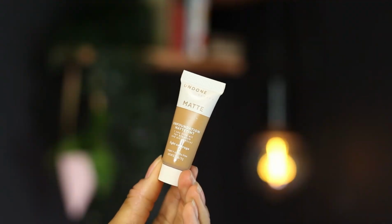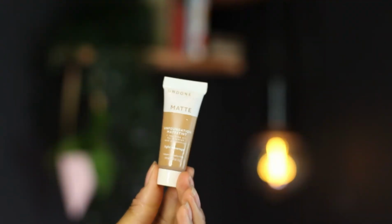I love the fact that it's in a stick, that it's really, really creamy. Just bounce it under the eyes a little bit, dab it in. It blends really, really nicely, and I don't feel like I have a bunch of caked on makeup, and I don't look like I have a bunch of caked on makeup. Okay, so this one definitely threw me for a loop. This is the Undone Beauty Matte Unfoundation, light coverage.